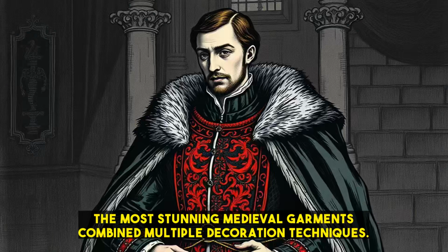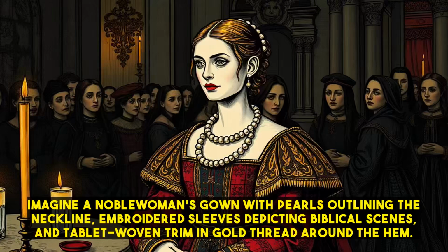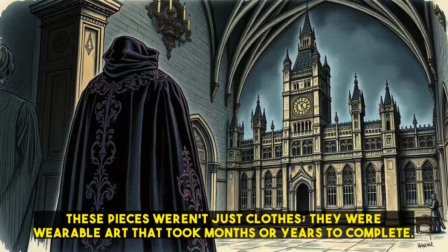The most stunning medieval garments combined multiple decoration techniques. Imagine a noblewoman's gown with pearls outlining the neckline, embroidered sleeves depicting biblical scenes, and tablet woven trim in gold thread around the hem. These pieces weren't just clothes, they were wearable art that took months or years to complete.